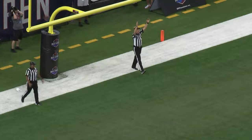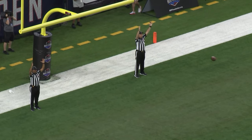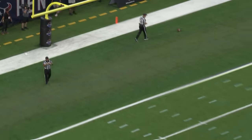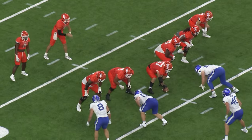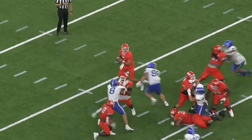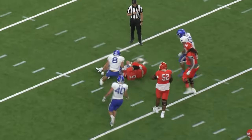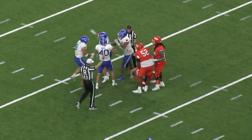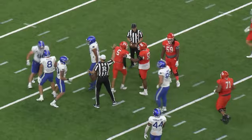From the right hash. Snap is good. Kick is up. It's got the distance. It is good! Matthew DePore gives Air Force the lead with the 42-yard field goal. 6-3. Out to the left. Turn Bo Richter loose here. To throw, Shoemaker. Time, trouble. Peyton Zedrine sacks him! Drops him back at the 16-yard line.